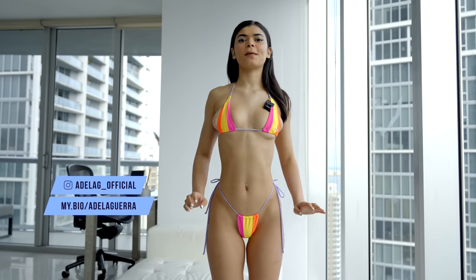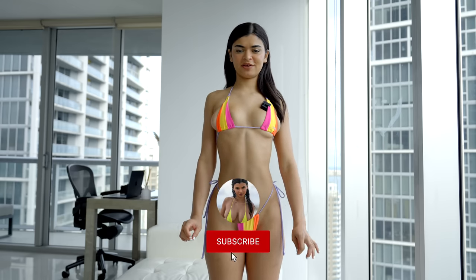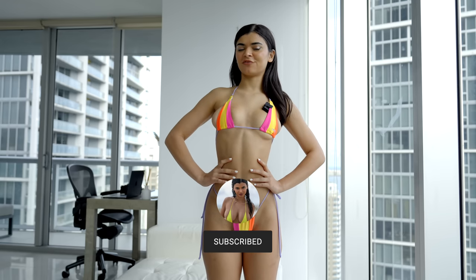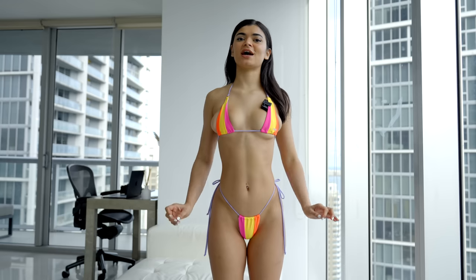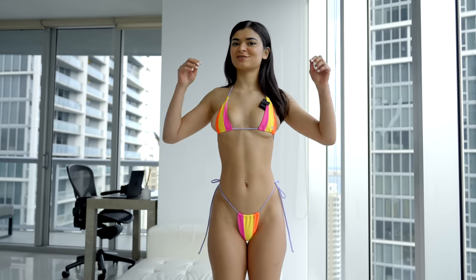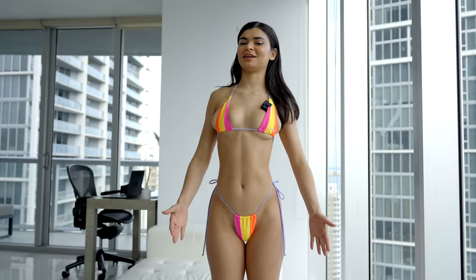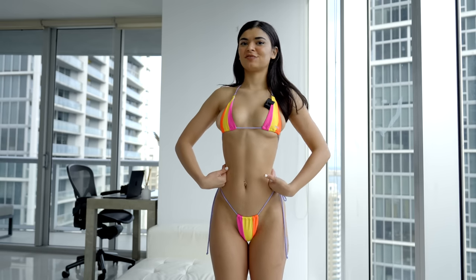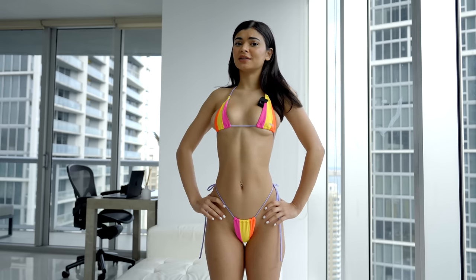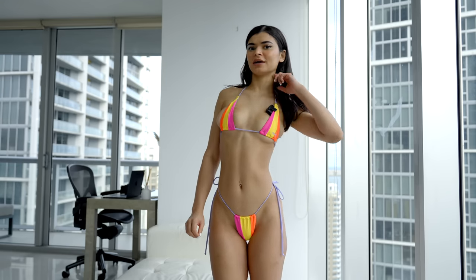This one is from Boutine and I love the color scheme of it. I actually already have this same bikini in a different color scheme, and I will say I like this one more. I think the colors are so bright, so much fun, and I haven't told you guys that I am in Miami, and I think these colors just fit the Miami vibe, so I am really happy with this one. And the cut is super flattering, especially from the back.